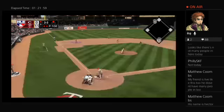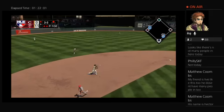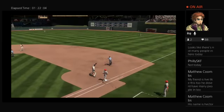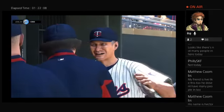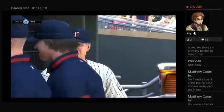The Reds down to their last strike. Hit hard to third. Sano takes it in. Throw on to first here is going to do it. And the Twins get a complete game shutout from their starter as this ball game is over.